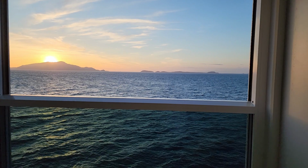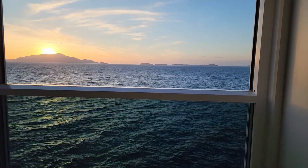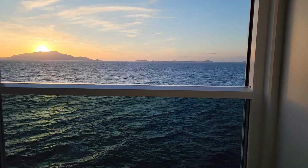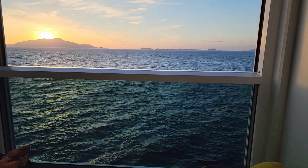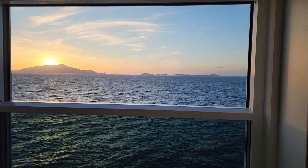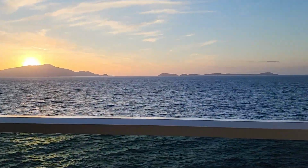We haven't done this in the Caribbean yet. I imagine it does get a little warm in here with this big window, but I would shut that blind during the day if we were out and about more to keep the room cooler. I think that would help.